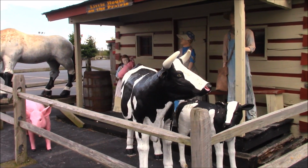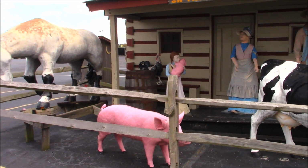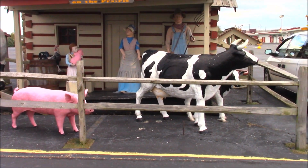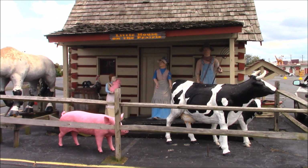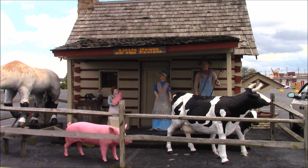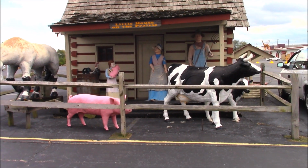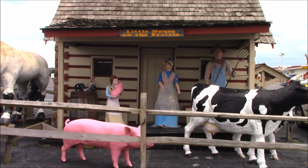They even have a little house on the prairie here on display. Something you don't see every day. Look at that. Kind of a tight corral, isn't it, around the house? Little house on the prairie.